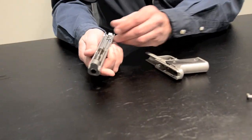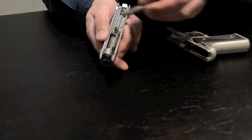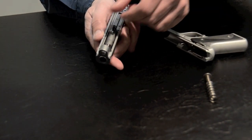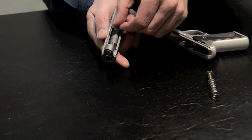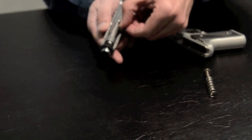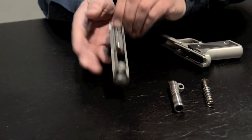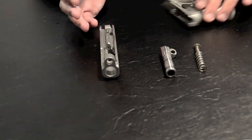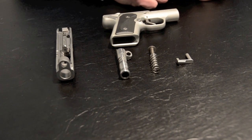Now we've got the recoil unit similar to our Ultra. That just pops out. The barrel, because of the tightness of the space we have, I want to rotate it just a little bit to clear the barrel hood from the slide. And that's a field strip pistol. Very easy.